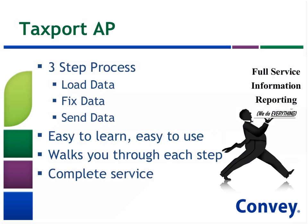So what is Taxport AP? Taxport AP is really a full-service information reporting solution. We literally do everything for your organization. We do the validation checks for city, state, zip. We do the TIN validations, the OFAC, the DMF. We do the printing, the mailing, and even the transmittal to the IRS. We can handle corrections processing. You can do W-9 solicitations, B-notice processing, all from the application.